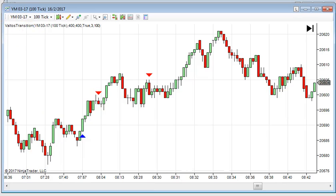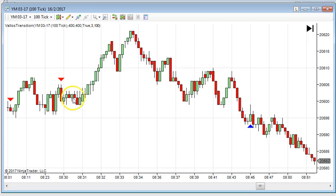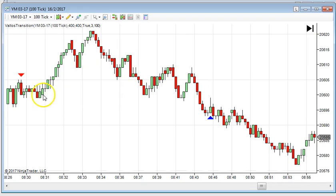Okay, this is the last chart here for today. This is the mini Dow, the 100 tick chart. This is a chart that I like looking at. Again, mini Dow, I should be trading it after the cash open. You got a couple signals here, 7 just before 8 o'clock. This one is right on the cash open. You get a lot of volume coming in on the cash open. I like to let it wait. I like to let it settle down.